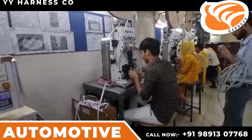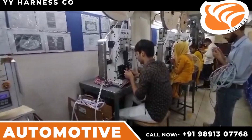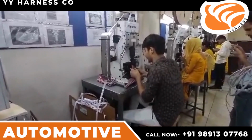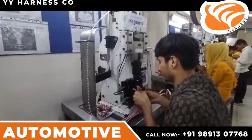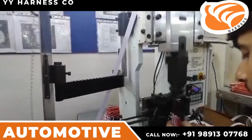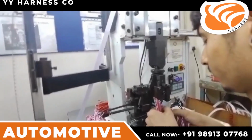Automotive harnesses, also known as wiring harnesses or cable assemblies, are the lifelines of your vehicle's electrical systems. They serve as organized networks of wires, connectors, and components designed to deliver power and information to various parts of your car.